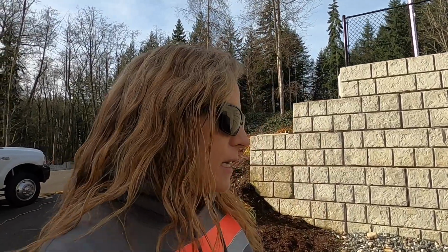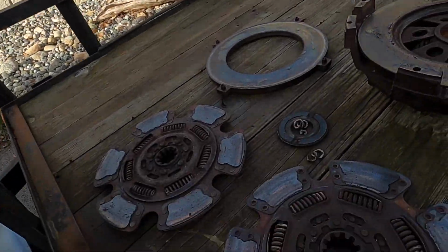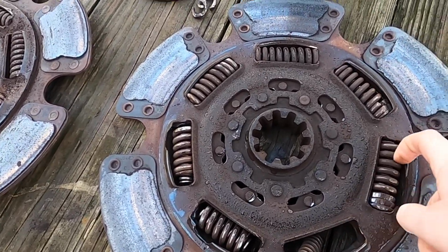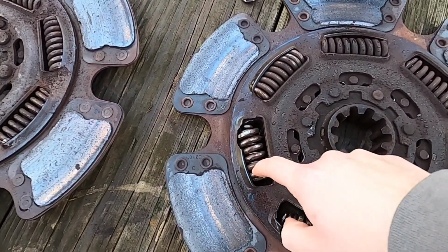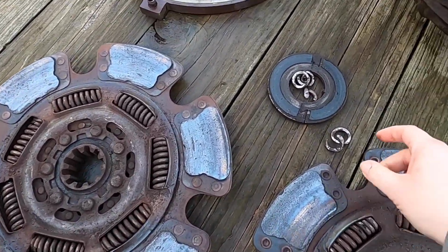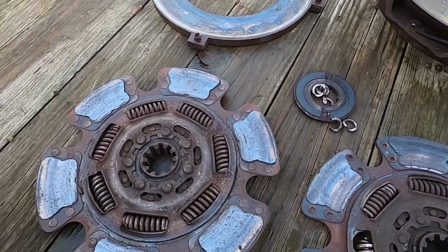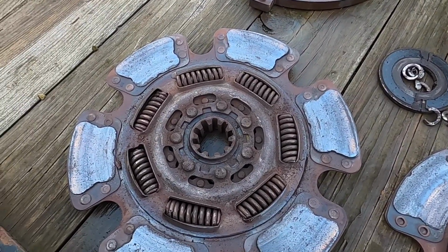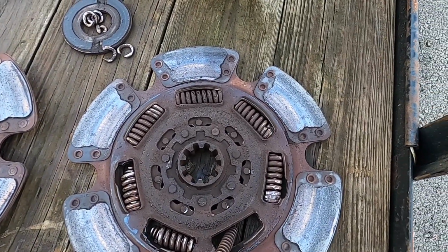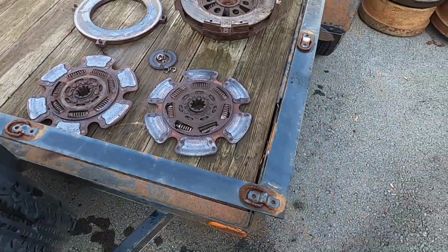But anyways, let's take a look at the clutch that my husband pulled out of the truck. So this is what it looks like right here. All these broken springs. It's just crazy. All these extra pieces here. Yeah, it is not in good shape. Definitely completely toast. But it's all good. We're getting a brand new one in, and hopefully we don't have to worry about this for another long while.